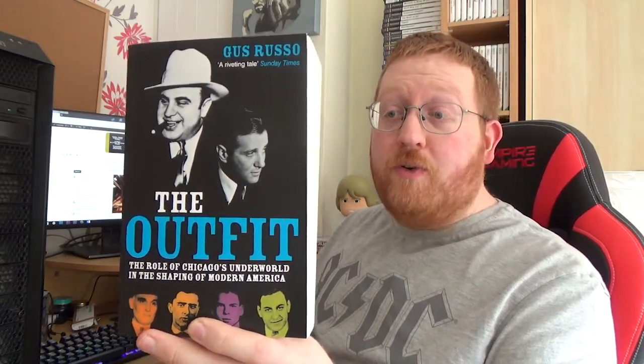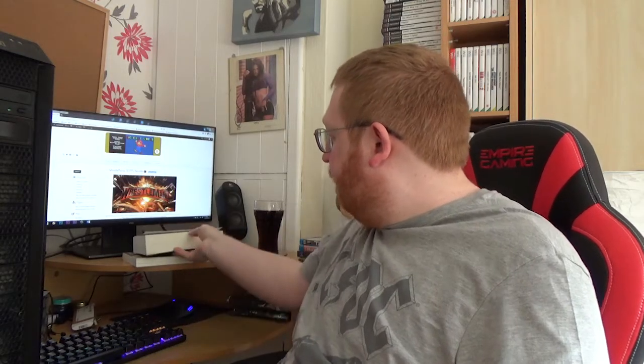And there are a lot of guys who were behind the scenes that most people don't know about, because they think the Chicago mob, they think Al Capone, they don't think of the guys behind the scenes that purposely didn't want to be known. So very interested to learn a lot more about The Outfit in this nice big thick book when I get to it.